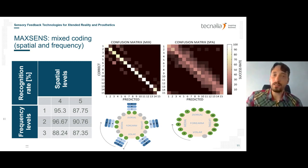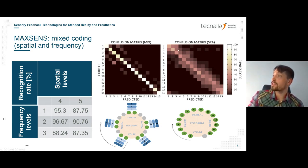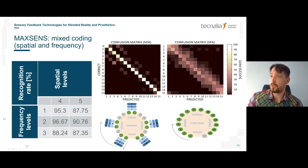And in that sense, you can see here these graphs that present the confusion matrices. You can see the spread here for the spatial feedback configuration. You can see that it's not as precise as this one that is the mixed coding that relies on only five spatial levels, but three frequency sublevels for each of them. And we know that this is very precise because you can see here the results we got is that you have around 87% success rate in recognizing the exact information for these 15 levels. So we knew that we have basically the high bandwidth of information.